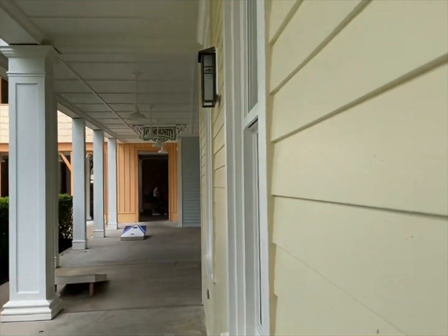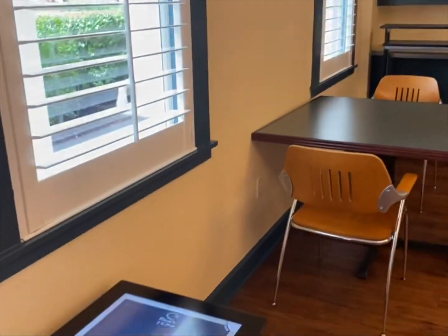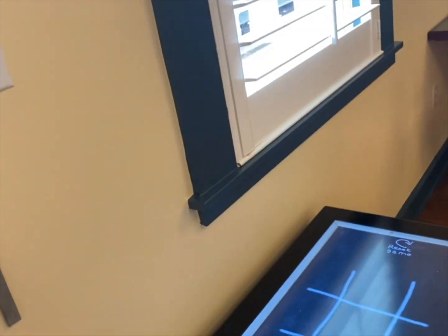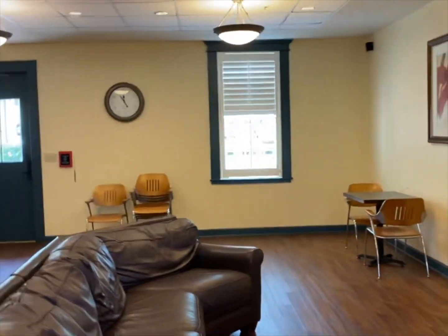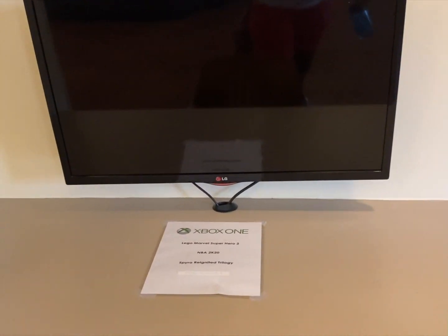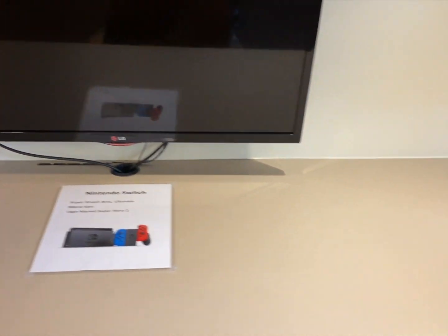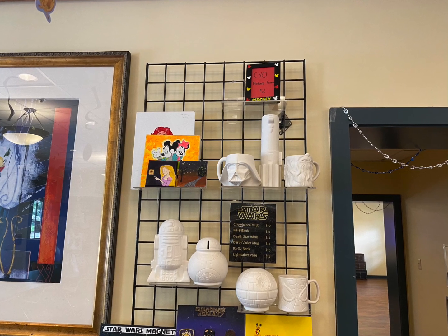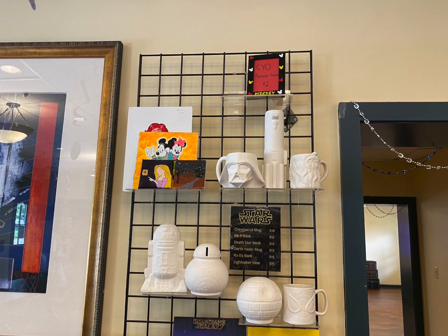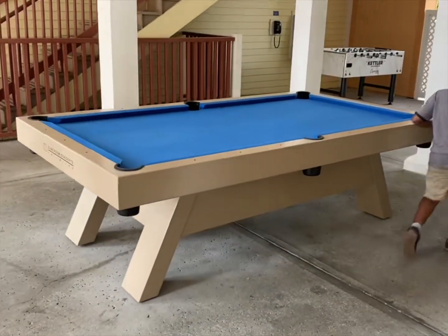And here is Community Hall. So there's different play areas here. There's a TV showing Disney movies. So these monitors on the far wall, you can rent video games. That's Xbox. This is Nintendo Switch over here, and PlayStation 4. And I won't film in the next room because there's a class going on, but it looks like they have arts and crafts. Leaving the community hall, you have a pool table.